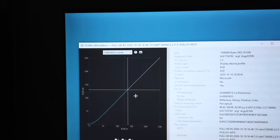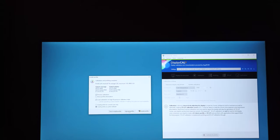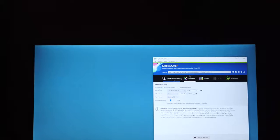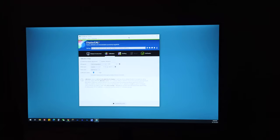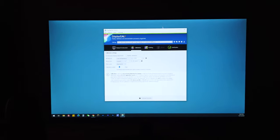All in all, I would say both monitors perform perfectly fine when they are fully calibrated. So I'm gonna install this profile really quick. And again, with all monitors, it's best to do the calibration once you get it, to ensure the most accurate color when you are doing color critical applications. So we've finished with the color calibration for both monitors.